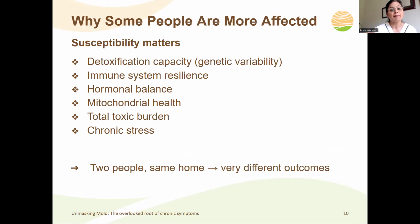each one of us has a different capacity to detoxify, and this is a genetic variability. We can also have specific resilience in terms of the immune system. We can have our hormonal balance. For example, how efficient is the liver in detoxifying and maintaining the hormones to be balanced? Mitochondrial health: what is the baseline of this person in terms of their mitochondrial health?